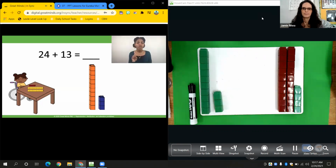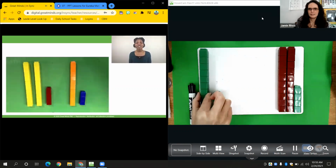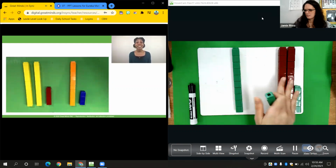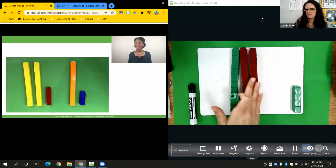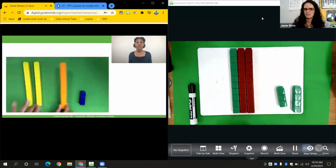Mathematicians, I'm wondering if there is a way that we can combine our cubes together to figure out our total, to see what 24 plus 13 is. What do you think, mathematicians? Could we maybe combine our tens? Were you thinking that we can add the tens and the tens and the ones and the ones? Because that's what I was thinking. Let's try it. Here, I've represented Sasha's cubes of 24 and your cubes of 13. So let's try what we said. Let's put the tens with the tens and the ones with the ones.